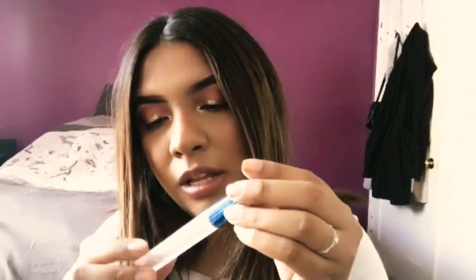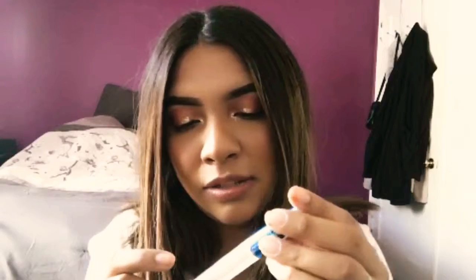Does it say a name? Like what kind of... I think it's called Posh. So yeah, you can see it has tiny holographic specks in it. I don't have any of it on my lips right now, but it looks really nice on the lips. I really do like glosses now.